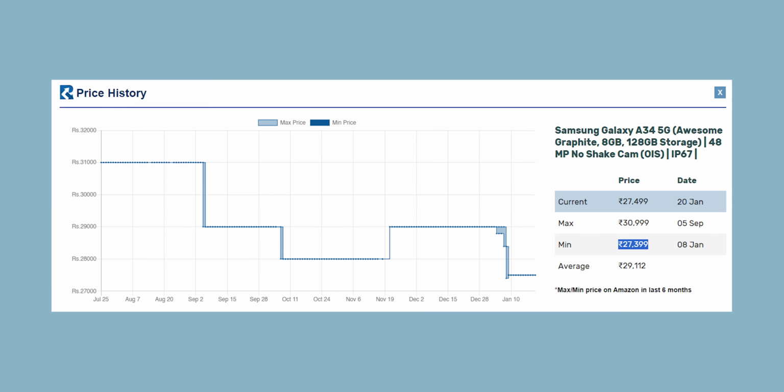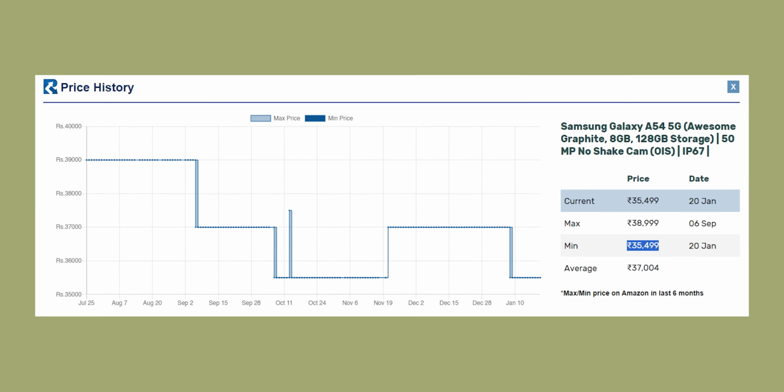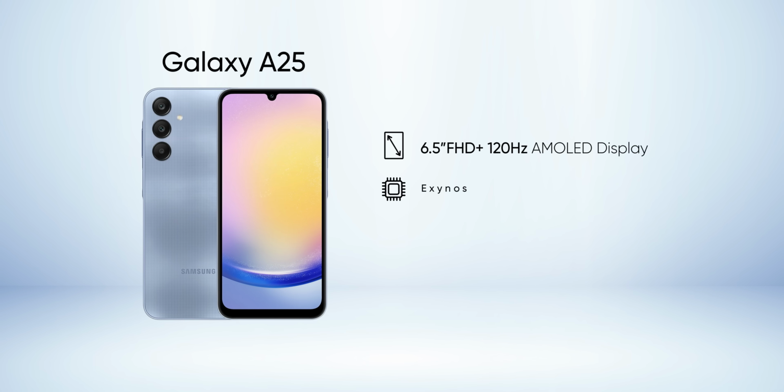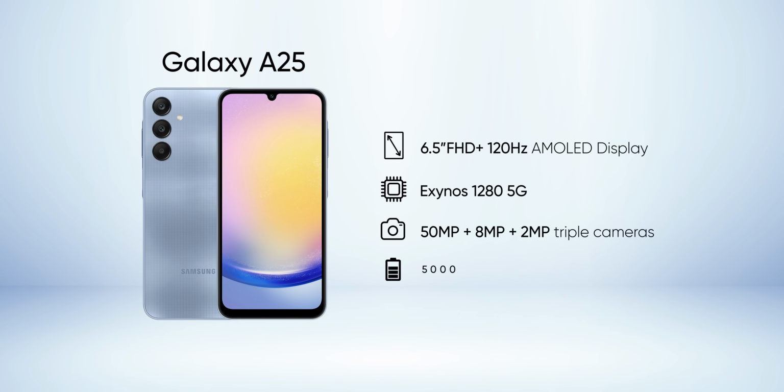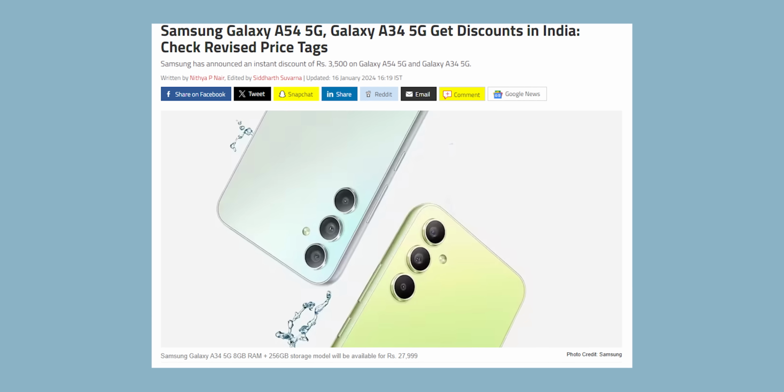But if you look at all of Samsung's A-series lineup, their pricing has always been quite higher than the competition. And I feel like the new Galaxy A25 5G is also slightly overpriced for what it actually offers. However, with the A-series phones, we usually get some form of price cut every now and then, so it's always wiser to wait for that.